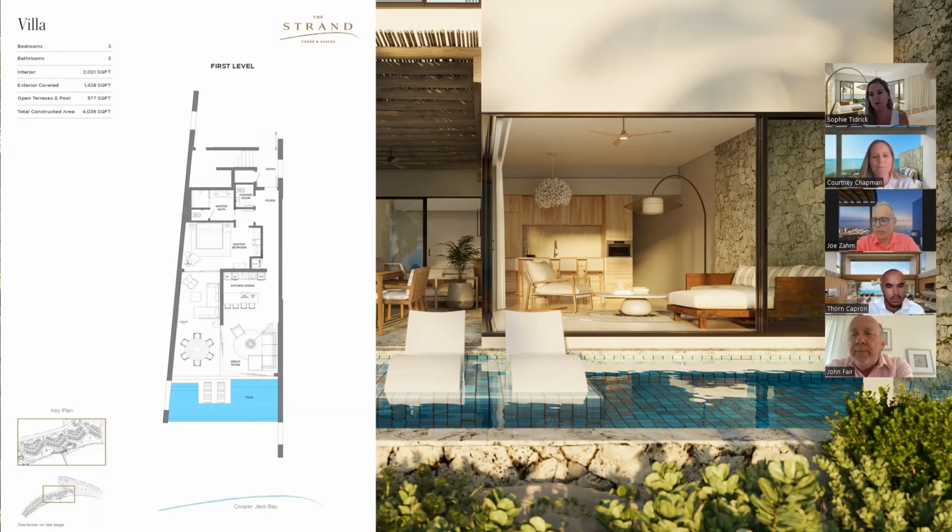Yeah, in this model also, the kitchen island, instead of being a dining table, now has under-counter Sub-Zero refrigerator drawers and wine storage. So it's just much more convenient for entertaining. And as far as material palettes, real quick, it's all beautiful Dominican coral stone on the vertical walls. And by the way, the construction quality on the villas is the same as on our $10 and $12 million residences.